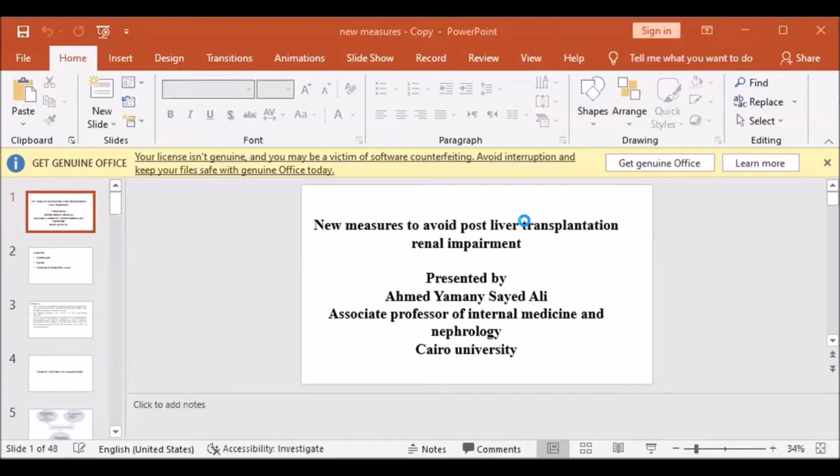Start with introduction. Acute kidney injury is a common and significant complication after liver transplantation. It affects mortality, hospital stay, and exhaustion of resources. The reported incidence of acute kidney injury ranges from 5 to 90%. This wide range of variation is due to non-uniform definition.